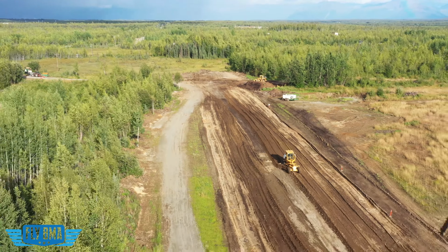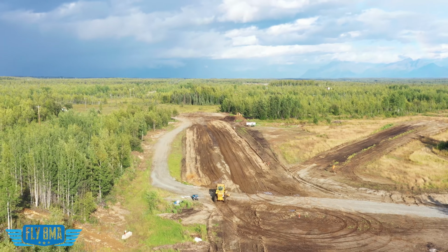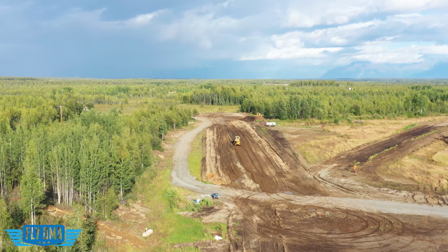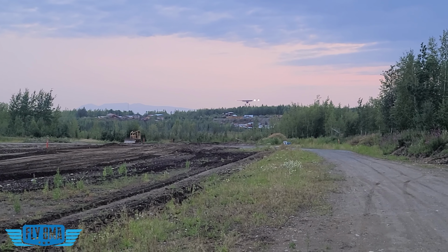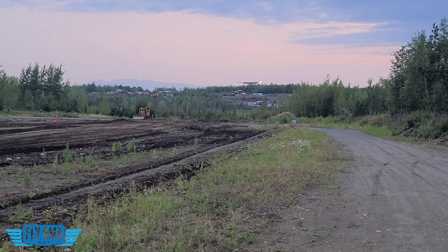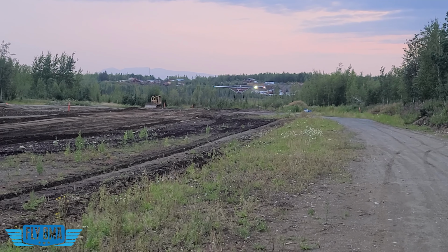So lots and lots of passes to side shift that material from the sides over to the middle. Good moisture content at the time. It actually seemed pretty good, and even just the weight of the grader pushing over and the weight of the blade pushing over it seemed to be pressing it down pretty nicely. Of course, Steph was kind enough to pop in right when I was getting close to almost being done, just in time. Worked out pretty good for her.